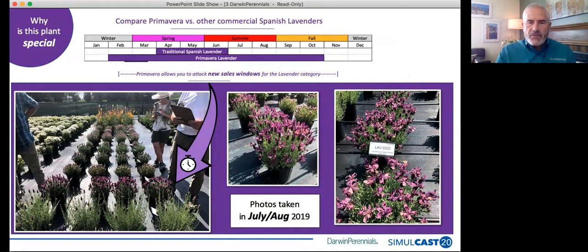So some of the photos we've taken, these photos taken in July and August, we had excellent trials in the Carolinas last year with great performance. We have plants in the ground right now in Florida that were outstanding in the beginning of March. And we'll just see how well those do and how long they last into the summer. My suspicion is the plants are going to grow fine during the summer and come roaring back into flower as we get a little cooler weather into the fall, but we'll see that and we'll know more about it as we get into those trials.